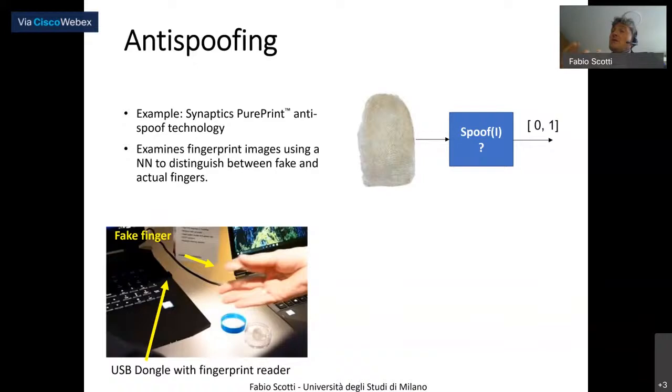Also anti-spoofing, since you can attack a system. It is a myth, a misconception, that a biometric system is perfect and very, very safe. Even biometric systems can be attacked. So you need anti-spoofing technology to detect if something in front of the sensor or the camera is not the real face or finger, but something else. Again, it's hard to code all the features to understand if it is a fake or a real biometric trait. But even in this case, neural networks and deep learning can help.